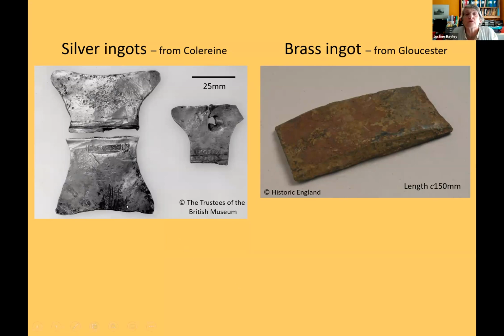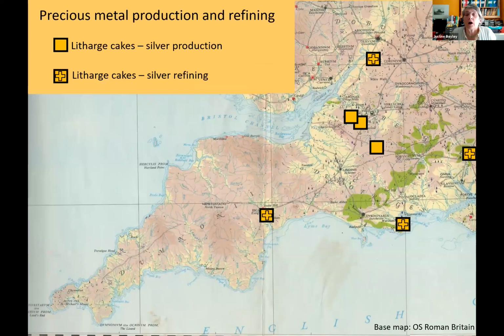The silver ingot I'm showing you on the left is nothing to do with metal extraction. It's the form of ingot you find in the late and sub-Roman period. The silver ingots from East Harptree are in fact plano-convex, like the tin ingots I've shown you earlier, but very much smaller. So that's the evidence, if you like, for production, those are the products of the metal resources of the Southwest.